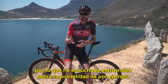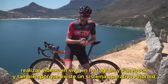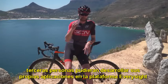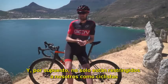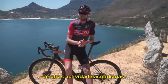So I've been hearing rumblings about the possibility of doing live Instagram and Facebook videos, for example. And also because there's an Android operating system, third parties could develop their own apps to sit on the Everysight platform, giving you some different options as to exactly what you are seeing. And of course, they're not just restricted to us as cyclists either. You could use these if you are a runner or indeed for a whole host of other everyday activities.